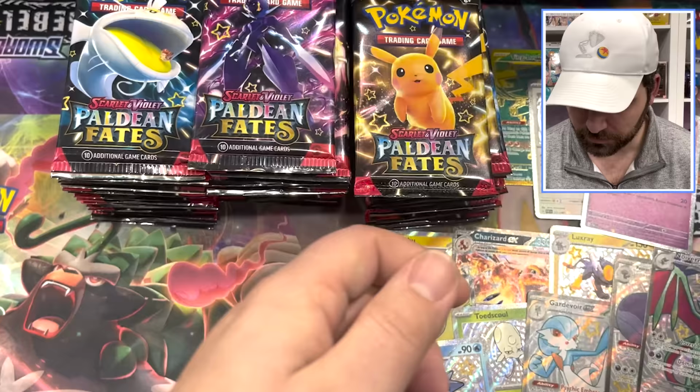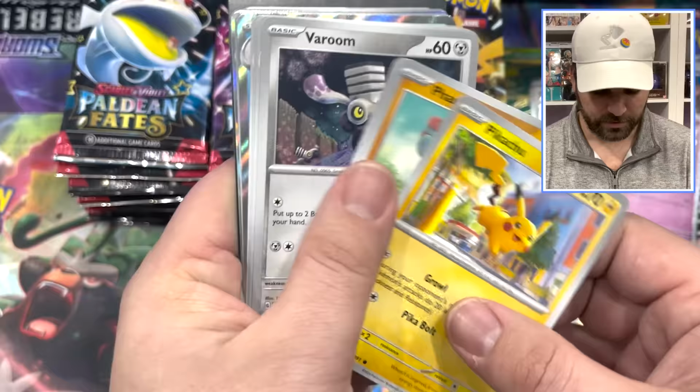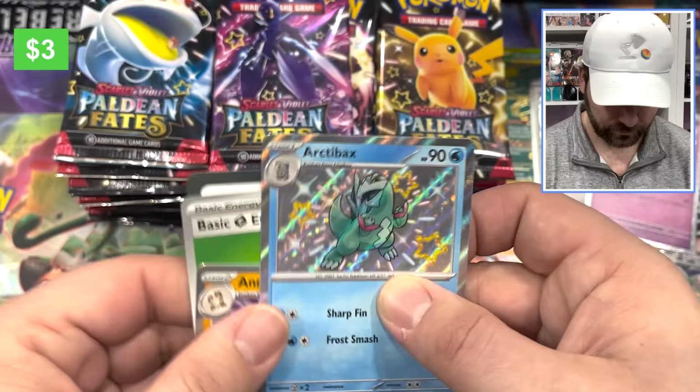Packs of twos for days. All right. The legendaries are looking down on us right now. They're telling us to take a chill pill. Arctabax. And the little Pawnee there. That's cool. Arctabax.